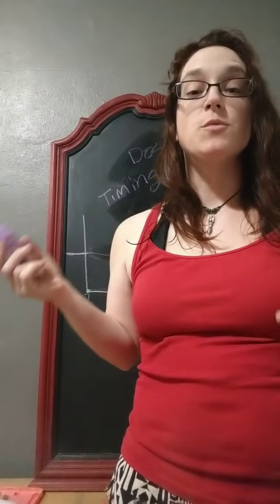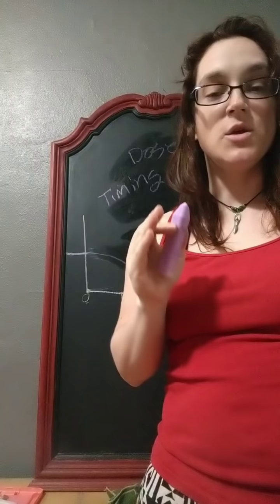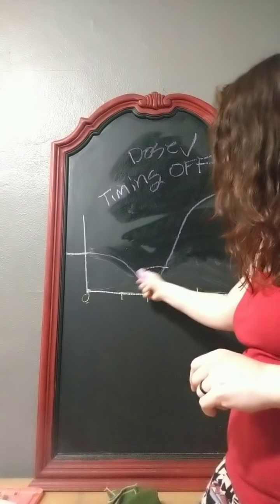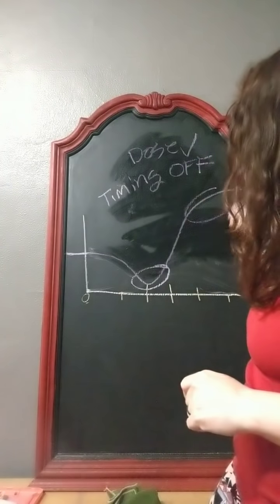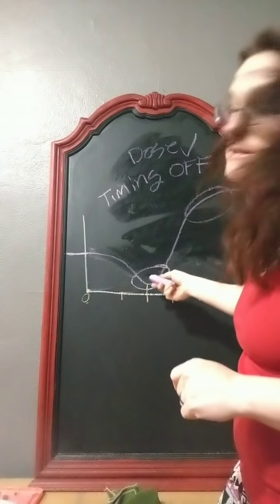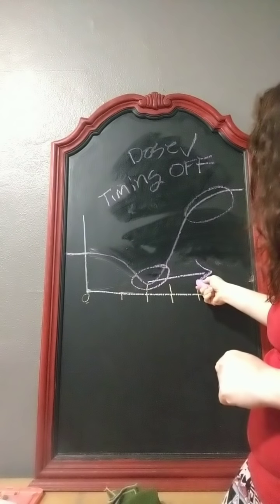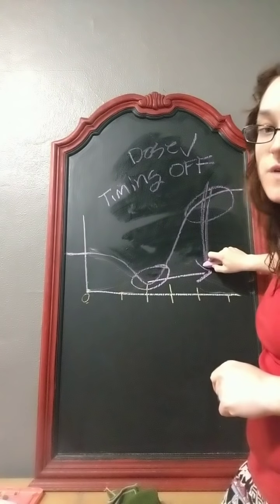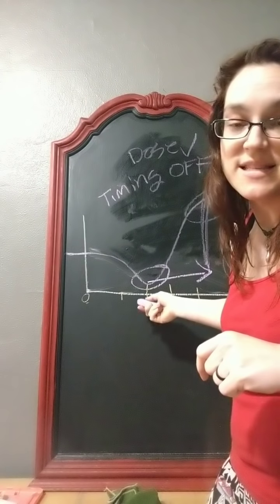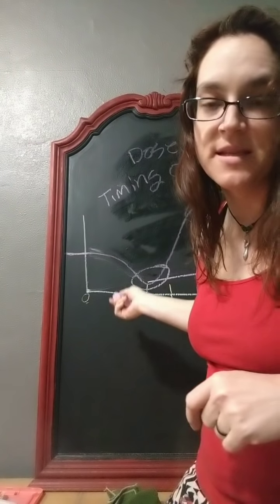All right, so remember how we talked about the peak of your insulin? You want to match the peak of your insulin with the rise from your food. So this means that the peak of your insulin was here and the rise from your food was there. So what we want to do is take the peak of your insulin and shift it over here so that it matches up with the rise from your food. So for me, that means that I need to delay my bolus after I eat.